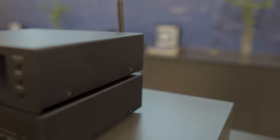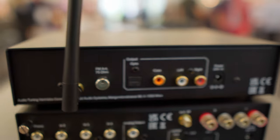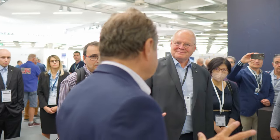Which means we have an RCA to XLR adapter, we show this here, and then you can make a balanced turntable out of all Debut turntables, all Essentials, all what you sold, and upgrade the customer with a better phono stage, a better carbon, a better cartridge. So it's a huge business, a huge add-on business. Okay, so that's about balance.